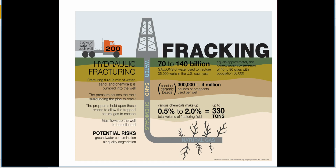But by using hydraulic fracturing, or fracking, what happens is the oil company, the driller, can pump some hydraulic fluid into the well to try and create cracks in the shale. And that shale can unleash other reserves of oil or natural gas. What is pumped down into the earth is a mix of water, sand, and chemicals. And these are actually proprietary. The companies won't tell you exactly what's in their fracking fluid. And it's very water intensive, as you can see in the graphic.